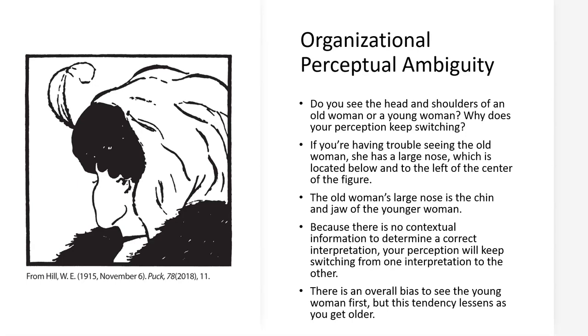Now, if you were supplied with information, like what if there was a story that you were asked to read, and this was the illustration to the story, and the story was about a young woman looking across a room, then your bias is going to be in the direction of perceiving the young woman whose face is turned slightly away from you.